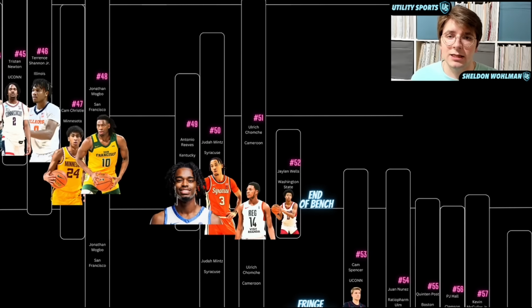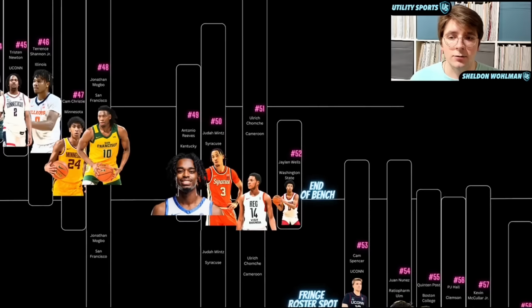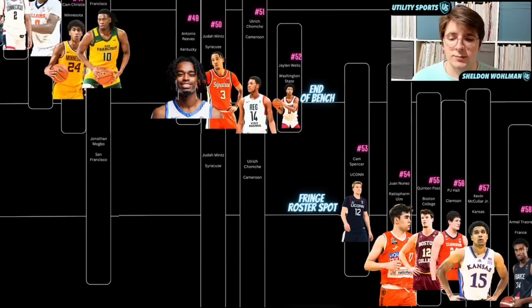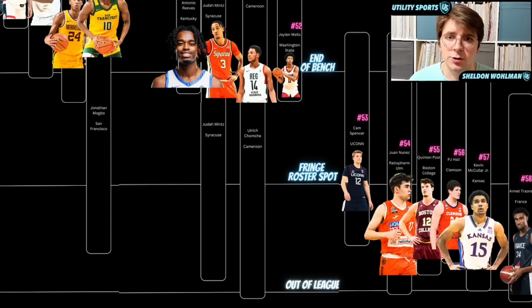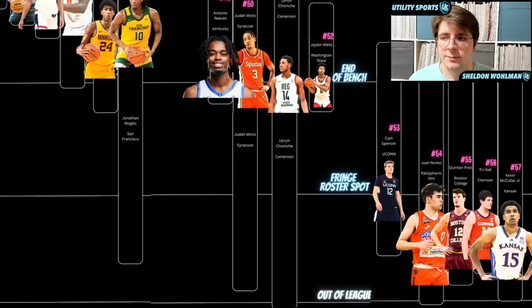And Judah Mintz, I really like his ability to handle the rock. I think he's got a creative game. I think he's someone who's going to be able to generate scoring opportunities for himself, but he's also just not a good shooter yet at this point. He's been very inefficient, and as a result, you can see my floor for him is kind of painting him as someone who could fall out of the league relatively quickly.